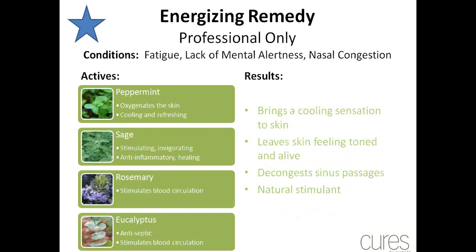Energizing Remedy is what we're going to use when we get into the aromatherapy portion of this facial because it has such a great blend of ingredients in here that really help to open up those nasal passages. We have peppermint, sage, rosemary, eucalyptus.